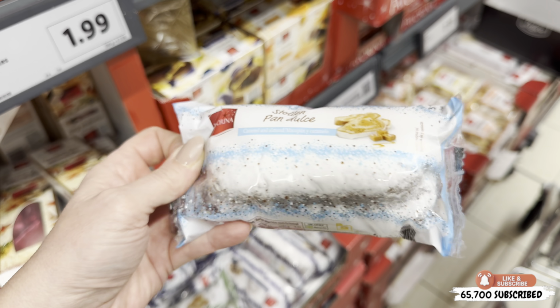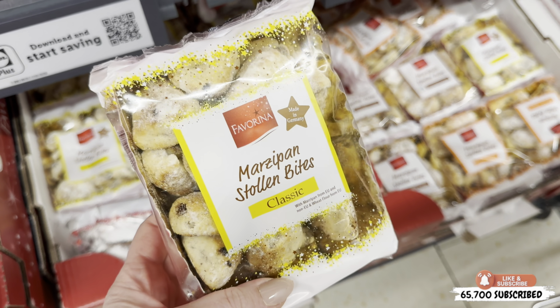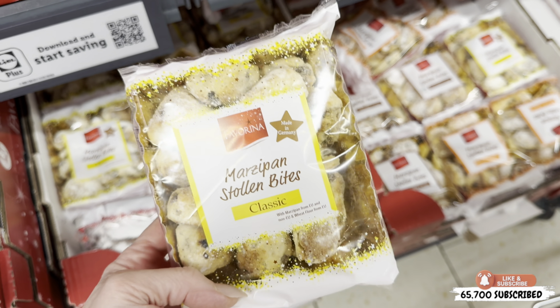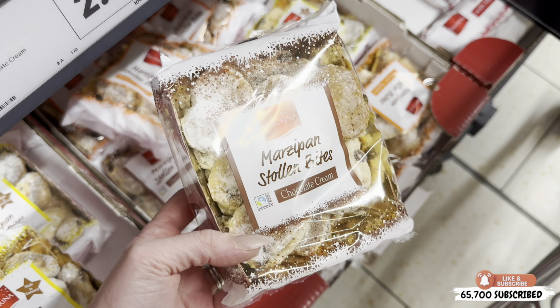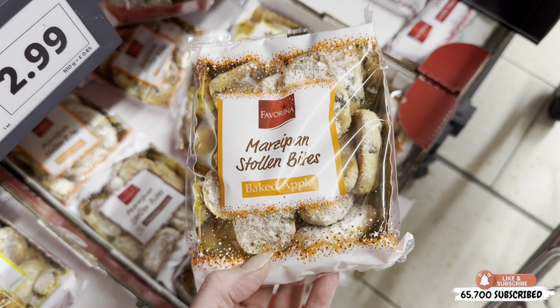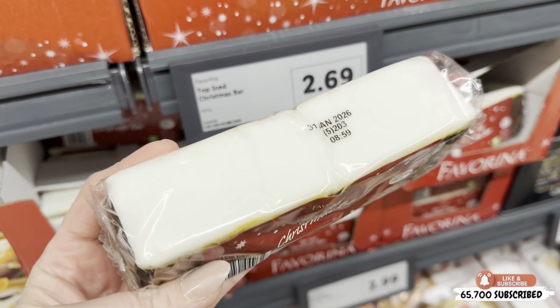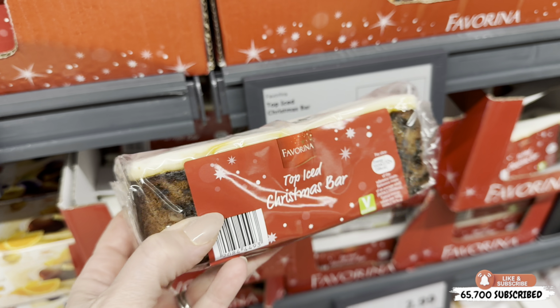And I love Stollen. The Stollen bites were $2.99 too. These are definitely the best you can buy. They had the classic, they had a chocolate cream, which looked amazing, and a baked apple, and I'm definitely going to go back for these next week. And finally, the Iced Top Christmas cake bar was only $2.69. That is about half the price of the Marks & Spencer's one.